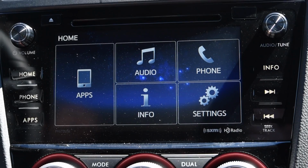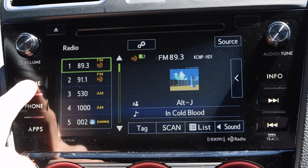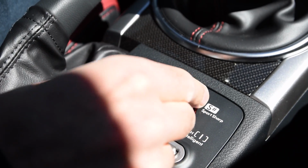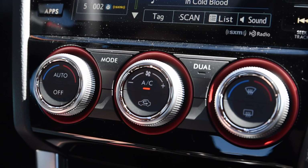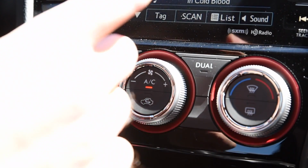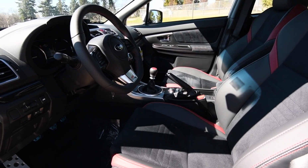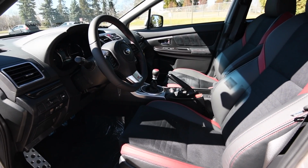So overall, now you've got a 7-inch infotainment with a backup camera. You've got all these different settings, whether that's your Sport Sharp, or just the intelligent setup. And it's dual climate control in a rally car that you drive every day. And these seats, I hate to say it, but I think I like them more than the Focus RS. But let's take that one for a spin around and see what you think.